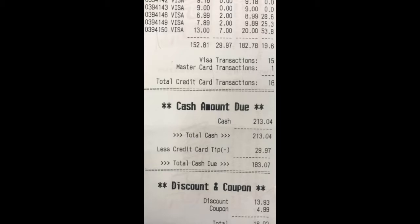Last thing we're going to do is the money. For this, we'll go to a section of the revenue that says cash amount due. Here, you can see where it says total cash. This is the total amount of cash transactions that you collected from customers during your shift.